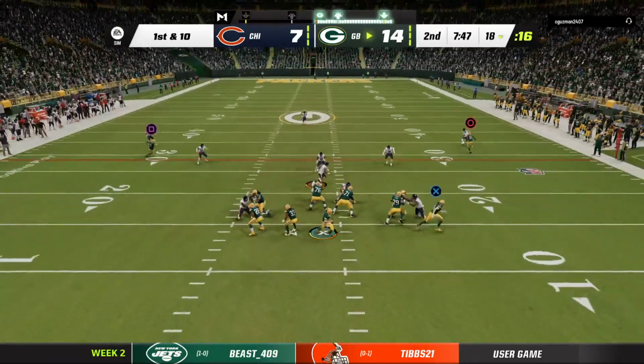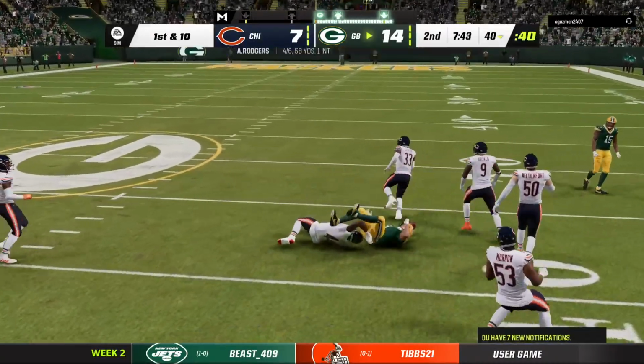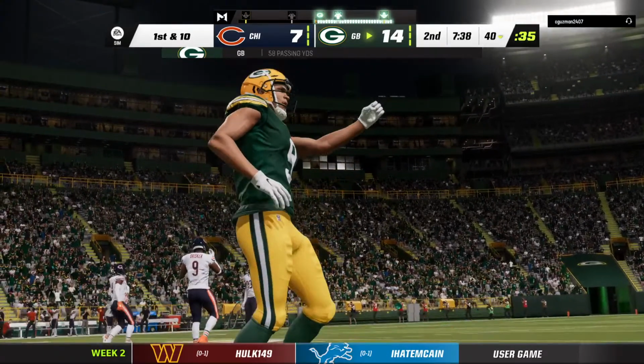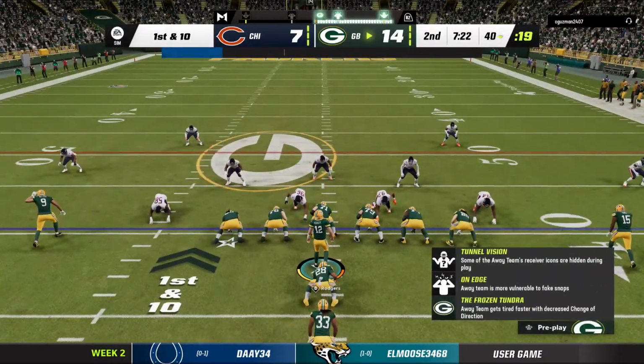Trying to shake off the interception from the last drive. He'll look to throw. He has it complete to Christian Watson. And he'll be corralled well upfield right around the 40-yard line. A good pickup there at 22. So quickly all the way up at the 40-yard line.